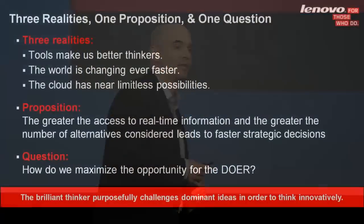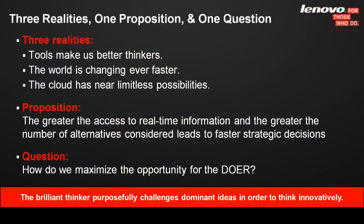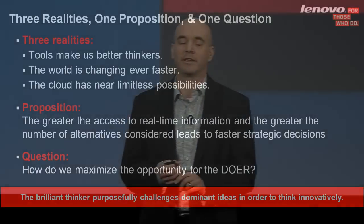Second, the world is changing, and the speed at which we respond to, or better yet, initiate change is critical, especially in the face of increasing complexity. And third, the cloud is here to help. The cloud is giving you easier access and more access to resources, tools, and collaborative environments where you can learn more and add more value to your designs. So with that backdrop, I give you this proposal.